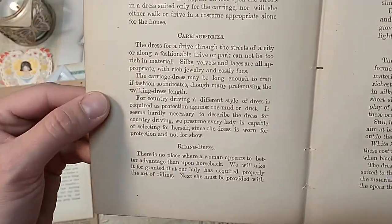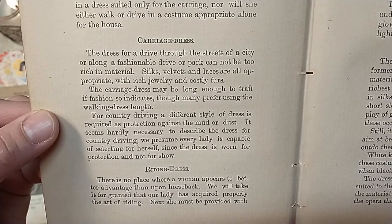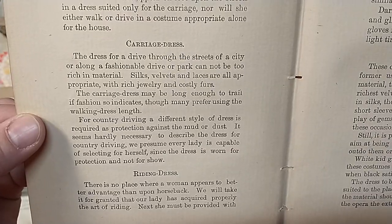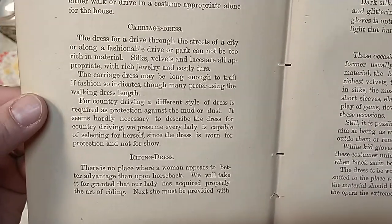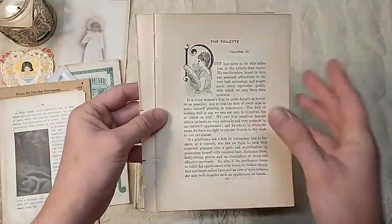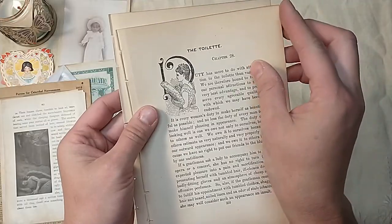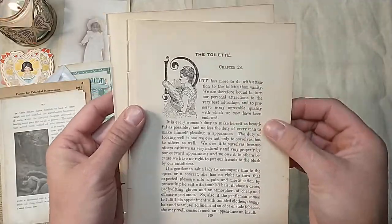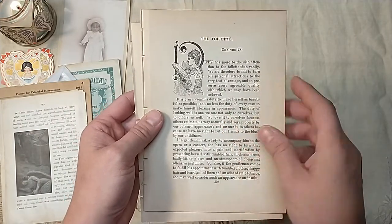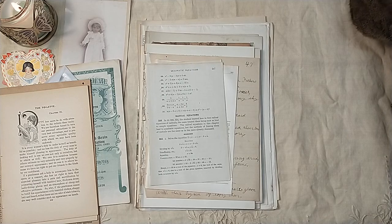Like here, carriage dress. The dress for a drive through the streets of a city or along a fashionable drive or park cannot be too rich in material. I mean, how cool is that? I just think this is amazing. It's just fun to read these things. So there's 2 sheets, and this is really cool paper. Sometimes the paper is really neat too. 2 attached sheets from an 1890 culture and dress book, which is super fun to read.